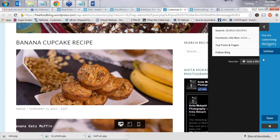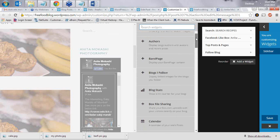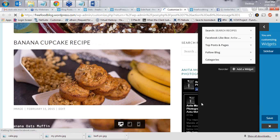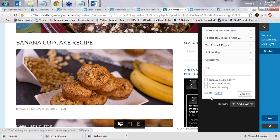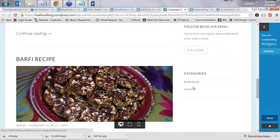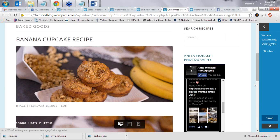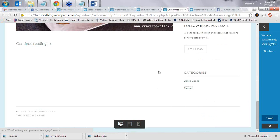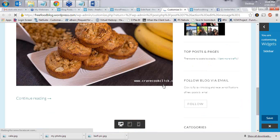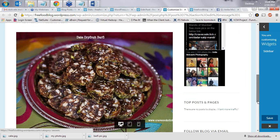And we can also add, I think, categories here. Let me see. Add a widget. You can go and add categories. Okay, close. Yeah, the categories. See, we had two categories, right? The baked goods and dessert. So if someone clicks on baked goods, he's going to see what recipe you have posted in baked goods, which is going to be a cupcake. Similarly, if someone clicks on dessert, he's going to see your dessert recipes. So all your dessert recipes are going to be in the dessert category, and all your baked goods are going to be in the baked goods category.